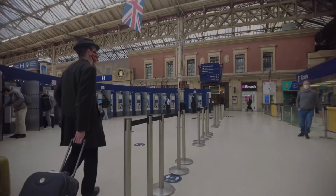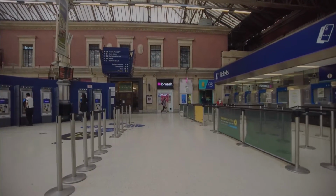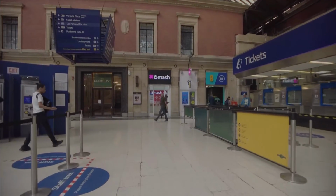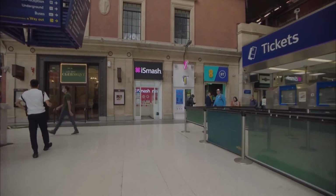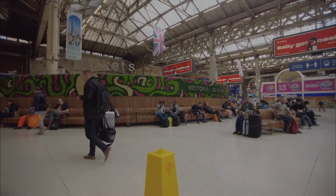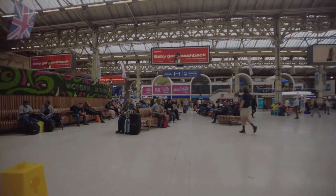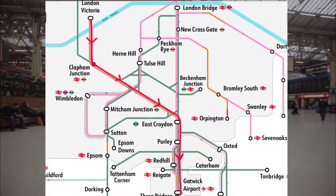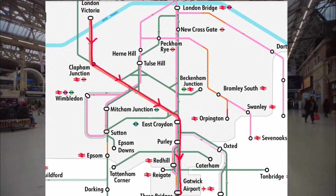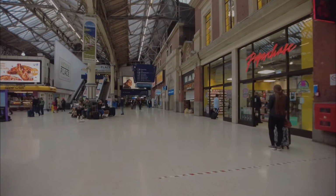From here we'll be taking the Gatwick Express today. We'll be going non-stop-ish from London Victoria to Gatwick Airport. You'll have a brief stopover in East Croydon, down in South London. The journey is expected to take about 30 minutes or so. The journey will be taking us through South London along the Brighton Main Line, past East Croydon and Purley, breezing through the town of Redhill, where we will arrive at Gatwick. Distance travelled is around about 30 miles.